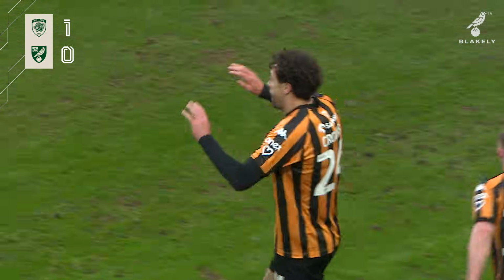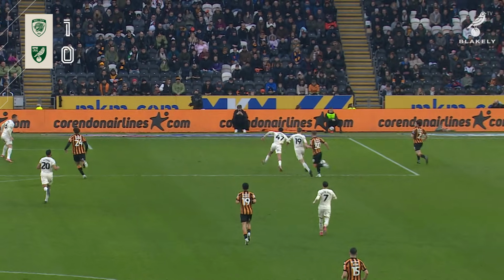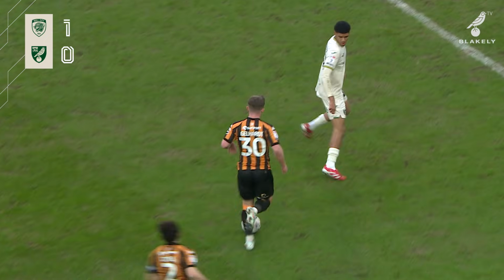Gelhardt has been a problem for Norwich City all the way through this game. The player who's on loan from Leeds, he got it to Mahovo again, cut the ball back, and it's been swept in by Matt Crooks, and it is Hull City who have the lead. Hull 1, Norwich 0.